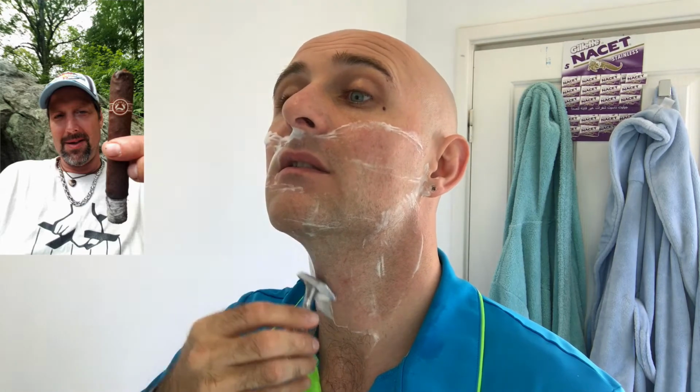I'll give you a prime example. I've used Stash Soapworks soaps before. Excellent soaps, really slick, great scent. And then I used a sample of Stash Soapworks and there was no slickness. The scent wasn't great, it was alright. Certainly was nowhere near the quality of the full size soap that I had, nowhere near it.